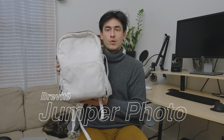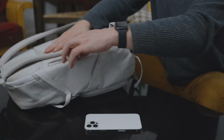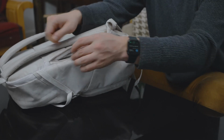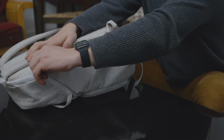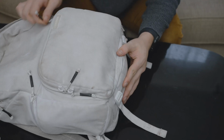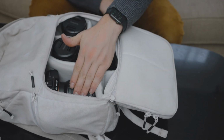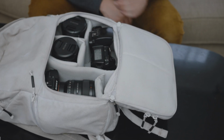Now, let's step away from audio products and get into my new everyday bag. This is the Brevity Jumper. Really reasonably priced for what you're getting, a sleek, minimal, well-designed camera bag. Not only does this bag have plenty of room for gear as well as other items, it's got some cool little pockets and features that I really like. As we look into the main camera compartment, you can see I can carry 2 full-size bodies and a couple of extra lenses, which is plenty for day-to-day work.